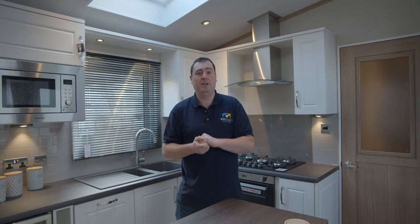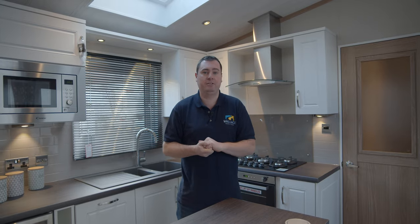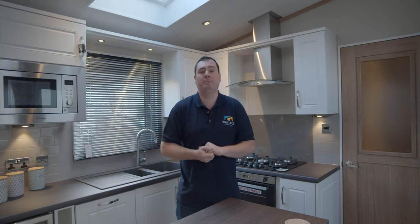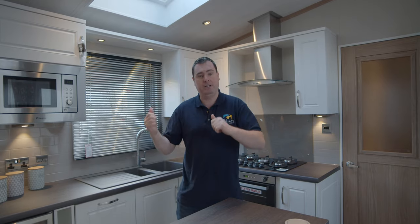This model only arrived with us for the first time just last week. We're very excited to have it here on our showgrounds. We're one of the only people in the country to have this one here, so feel free guys to stop in and take a look at it. But for now, I'll give you a quick tour.